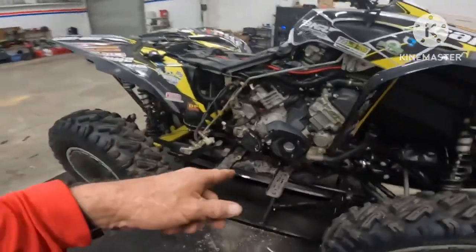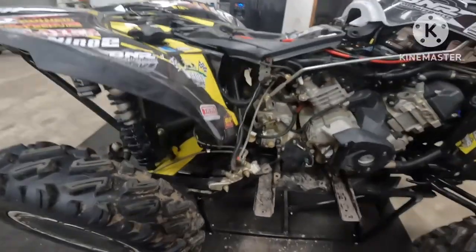So all right, I'm gonna get started on this thing right quick. Take you guys with me. Got the sidebar, the floorboard there off. Yeah, this thing's all nasty here, but I'm gonna let it ride out because I'm sure this is all gonna be nasty anyway, so I'll get it all cleaned up later.